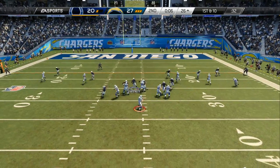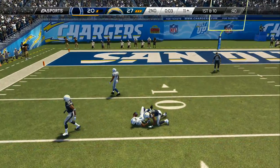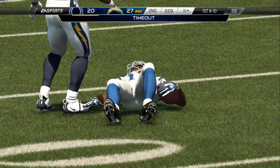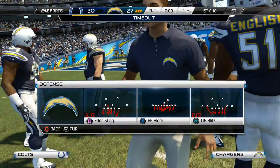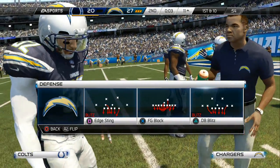Going to take the snap from the shotgun. The Colts get the touchdown. He's brought down. The Colts with no timeouts left. What a nice catch by the receiver. Getting past the yard markers, makes the catch and gets a first down.